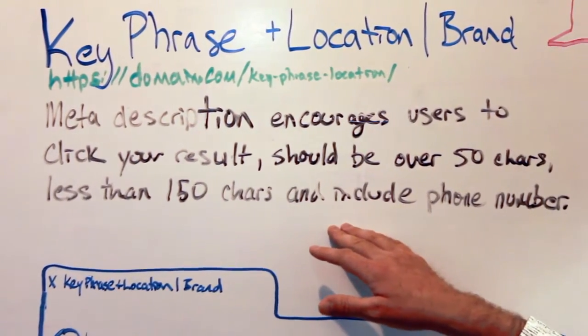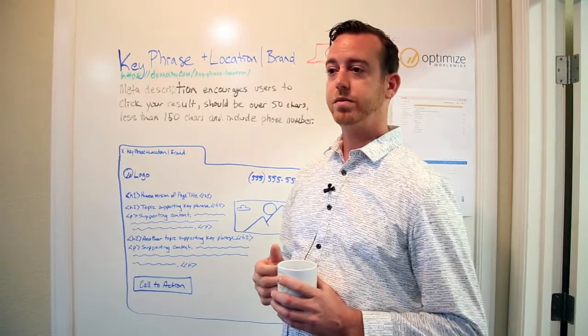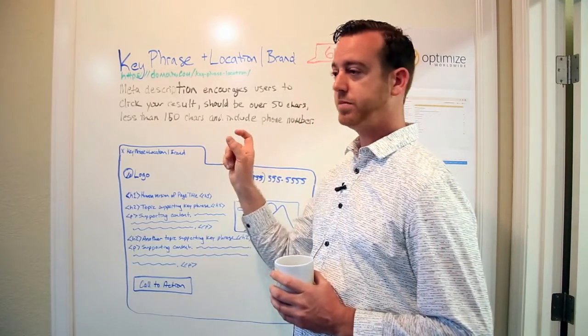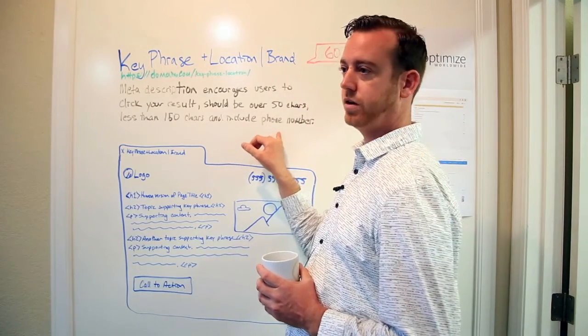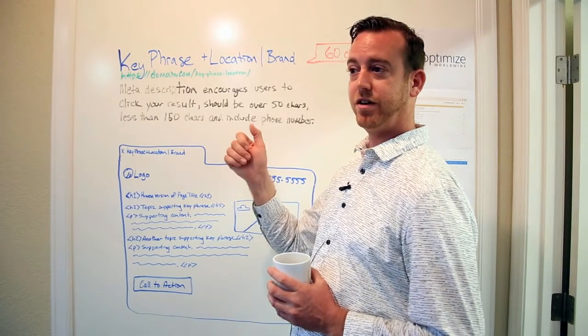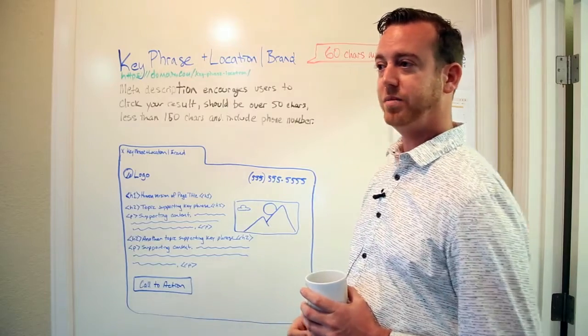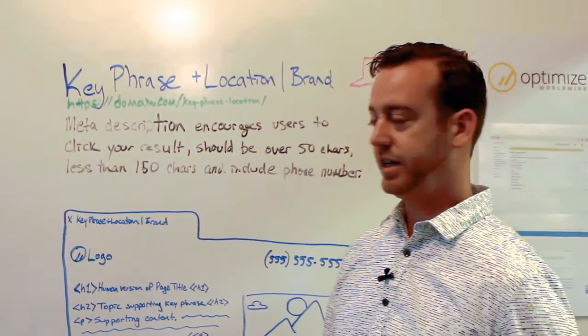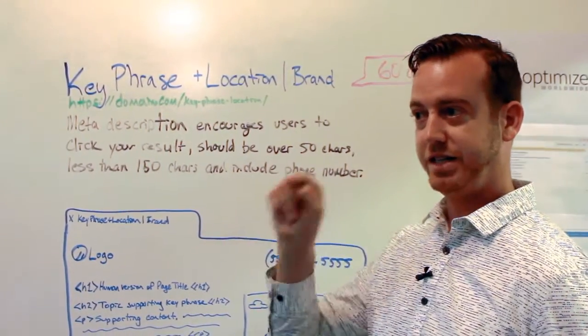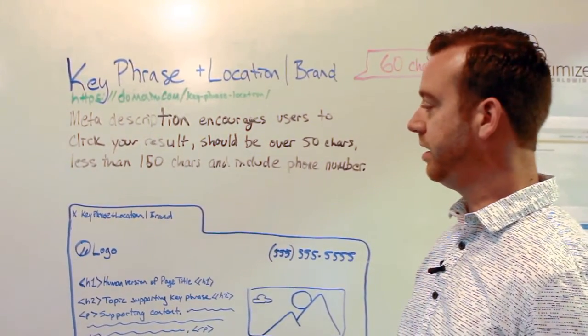Another best practice is to include your phone number. Oftentimes people want to move real quickly, so if your phone number is displayed right in search results, they can just go ahead and call you. There was a time when that actually was a hyperlink and you could click to call it. It doesn't work right now, but Google's always changing things, so it's really cool when we put the phone number in the meta description. On mobile, you can literally tap on it and make a phone call.